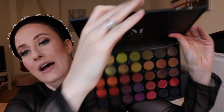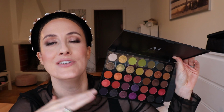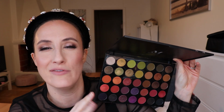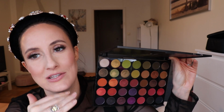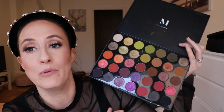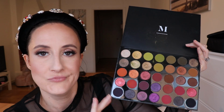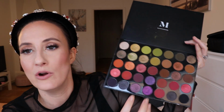This is actually my newest Morphe palette, but I have gone back and forth with moving this one on the list. At one point I had made this ranking and was supposed to film it months ago and just put it off, and this was way further up, and then the more I've used this, the more it started to fall down. So for me, I realized after playing with it for months now, I do not really like the purple shades in here. They just don't work for me. I don't get excited by them.